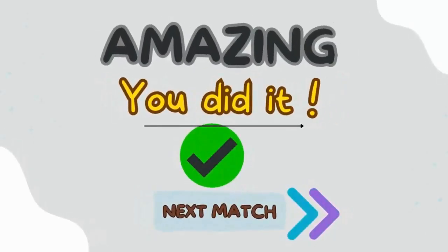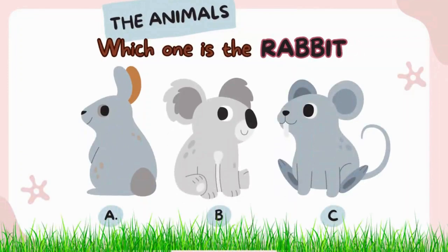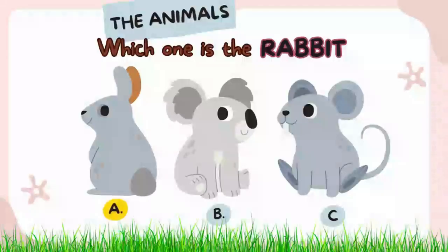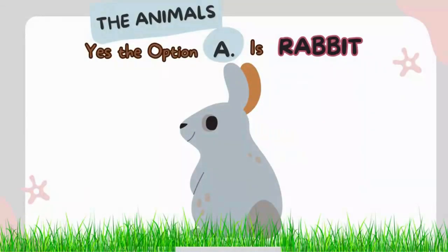Amazing, you did it! Move to next match. Which one is the rabbit? Yes, the option A is rabbit.